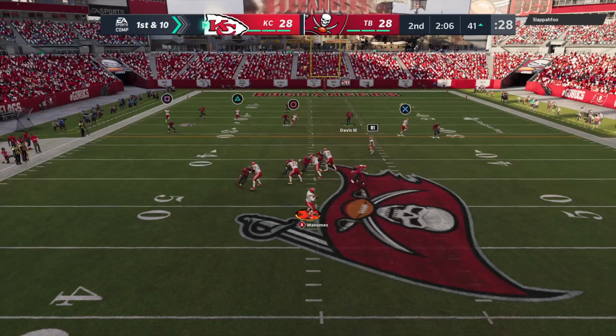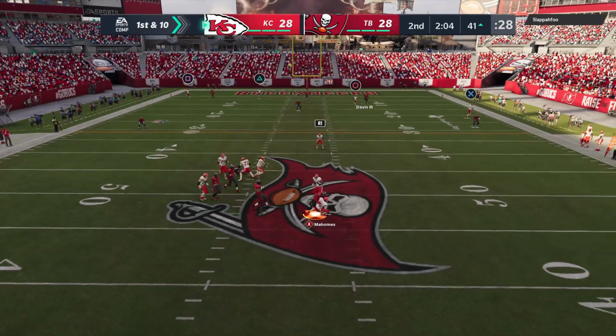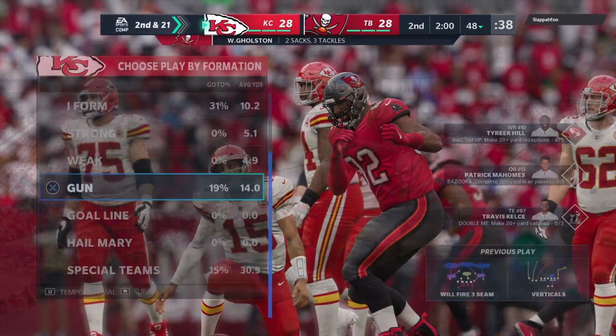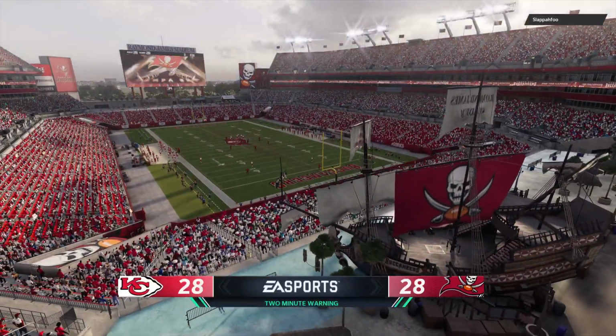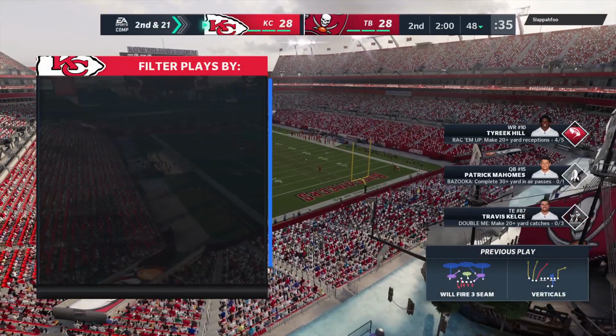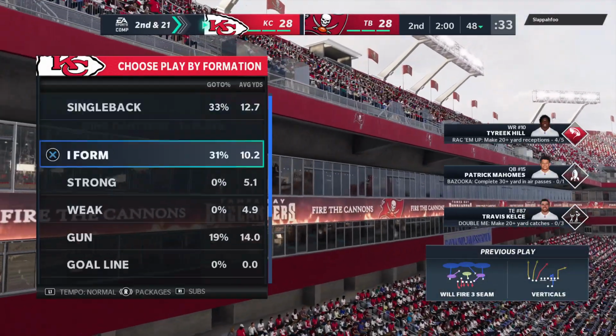So after the INT, here's Mahomes. And he's going to be hit and taken down. Back right around the 48-yard line. William Golston in there to take him down on what will take us to the 2-minute warning.